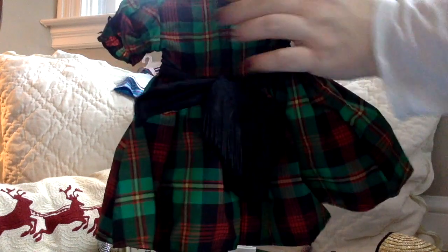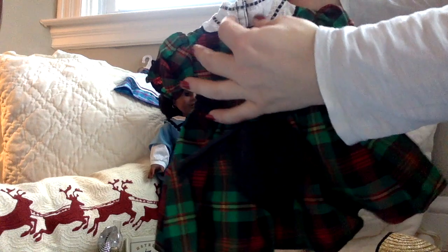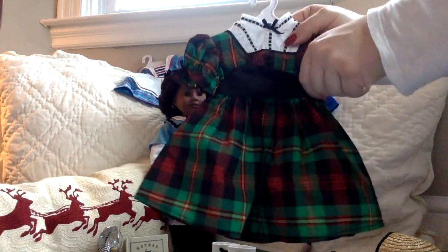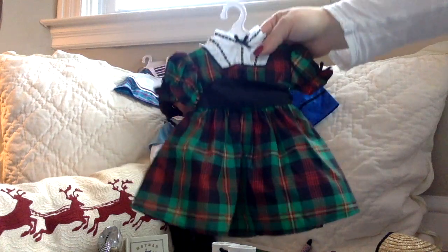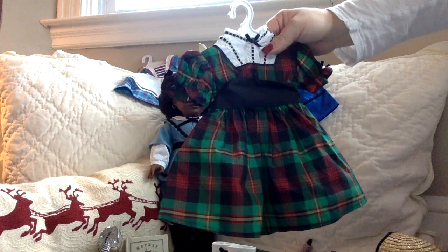And then one of my favorite pieces added to this is the fringe, the really pretty fringe on the back with the bow that's here. And it just completes the back. I like that attention to detail, that the top comes all the way to the back and finishes off from that. But yes, this is one of my favorite Christmas dresses that American Girl had come out with for the historicals.